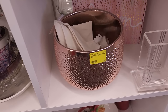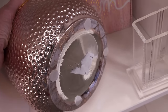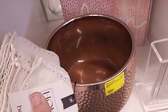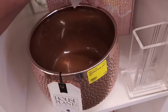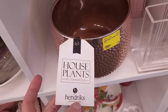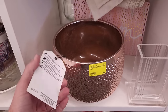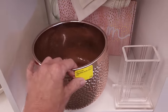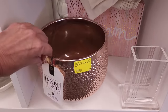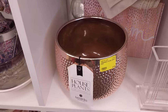Hendrix Rose Gold. What is Hendrick? Oh, that's heavy. I did not expect that to be so heavy. Looks like it had a pretty expensive price tag on it at some point in its life. Oh, there it is. House Plants by Hendricks. Hendricks Greenhouses. Huh. I'm going to look that up. So I did a quick little lookup, and this sells for $19 on Amazon. And we have it for $8. It's not quite enough margin, except for the fact that it is my store, and I can actually store it here and put it in the Shopify shop for somebody to grab if they would like it.